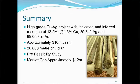So that's it in summary. I'm not into the dot points, so apologies, these ones got past me, but we're very, very active. Pre-feasibility study some point early next year, and market cap is currently $12 million.